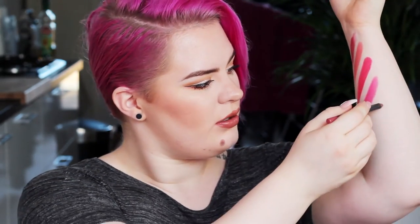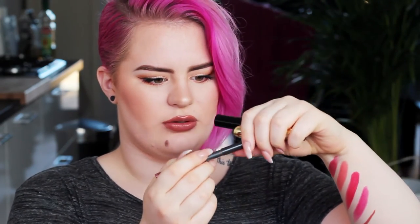This lip pencil by MAC, and it's the color In Control, and this is from the MAC Femplify collection, I think. And it's just a really nice, like really nice brick, reddish, pinkish color. I can't describe it, but it's just a really nice color.